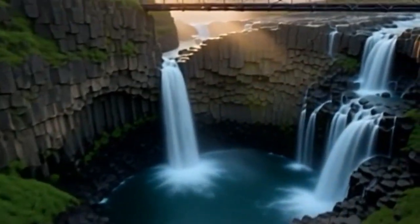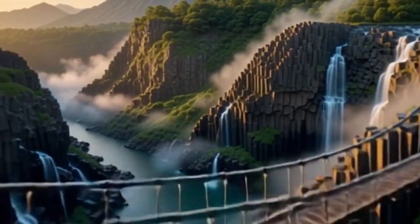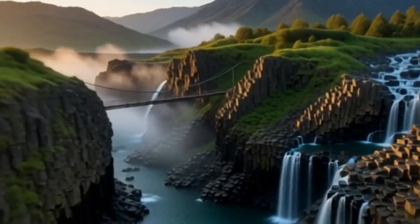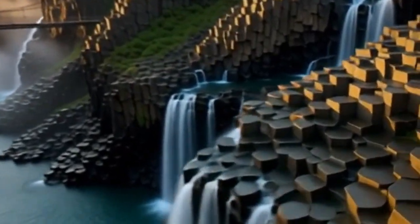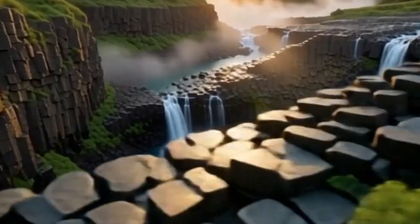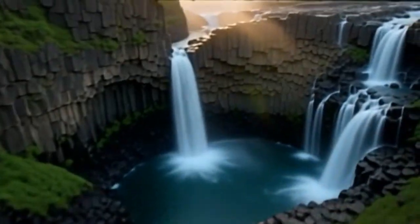Millions of years ago, volcanic lava flowed through this valley. As it cooled slowly, it contracted and cracked into geometric patterns, forming thousands of hexagonal pillars standing upright like an ancient organ pipe.